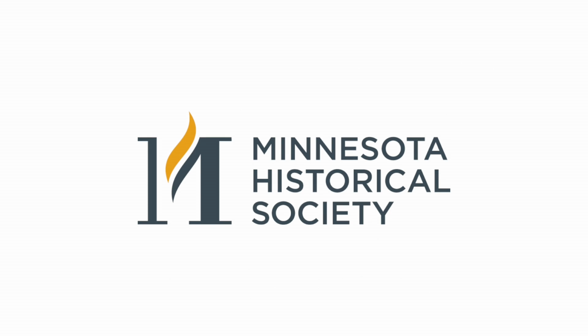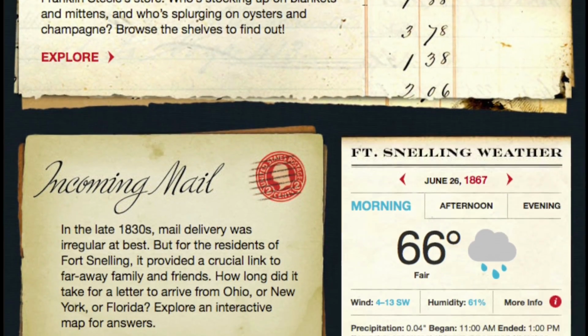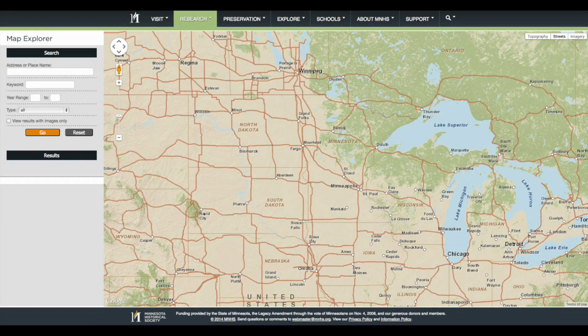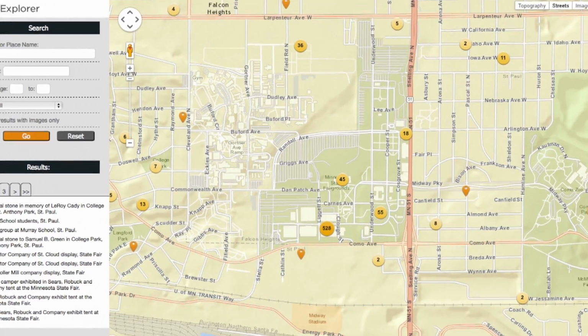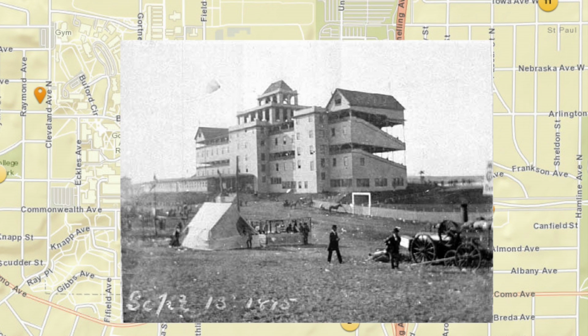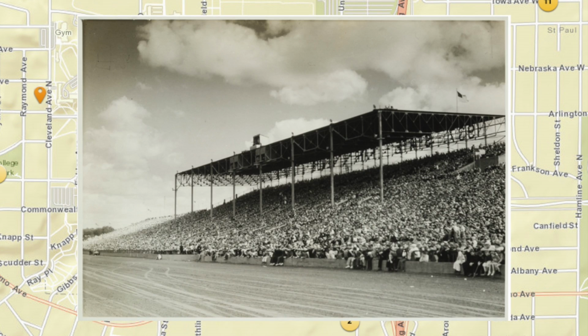The Minnesota Historical Society has been working on innovative data visualization projects. One of these exciting projects is their Map Explorer. Map Explorer allows for the browsing and searching of historical images all from a map. I zoomed into the state fairgrounds and found these great old photos of the grandstand.